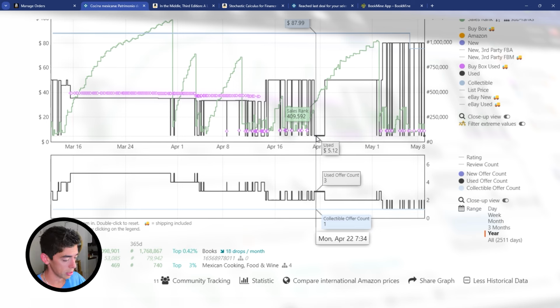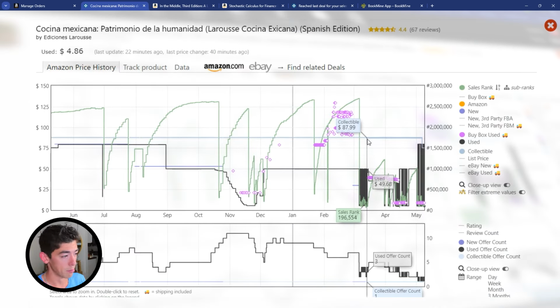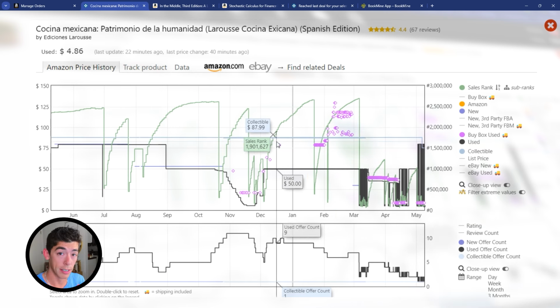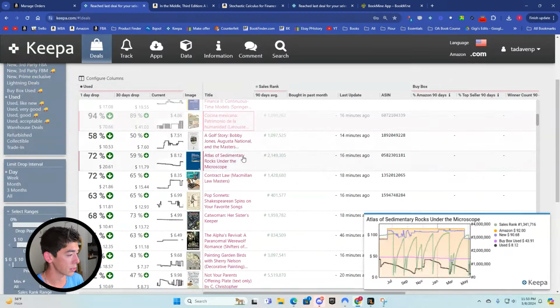And then you can see how low the sales rank got when this book essentially just keeps dropping down to $5.12. So for whatever reason, there's some seller that keeps dropping the price really low, probably has a bunch in stock, and then shoots the price back up. I'm not really sure what's going on here, but this is a book, again, that has a lot of potential long-term of being a book that you might be able to pick up for $8 or $9 with shipping and maybe sell for 30, 40, or $50 and do pretty well.